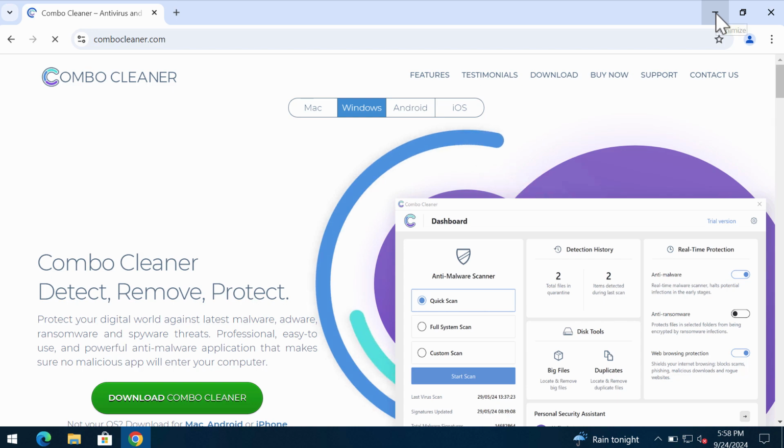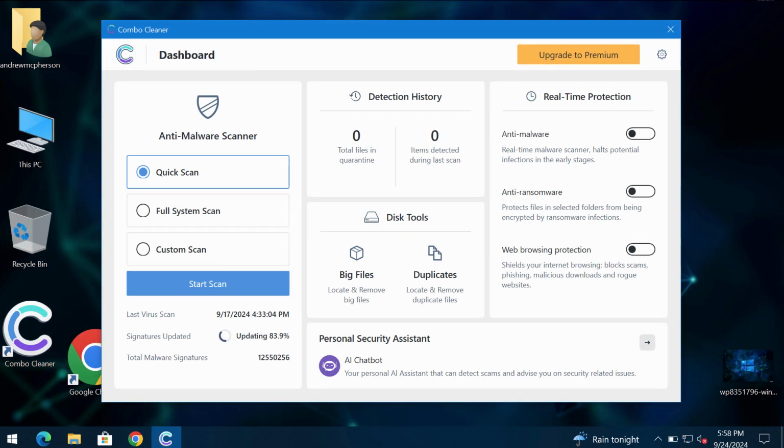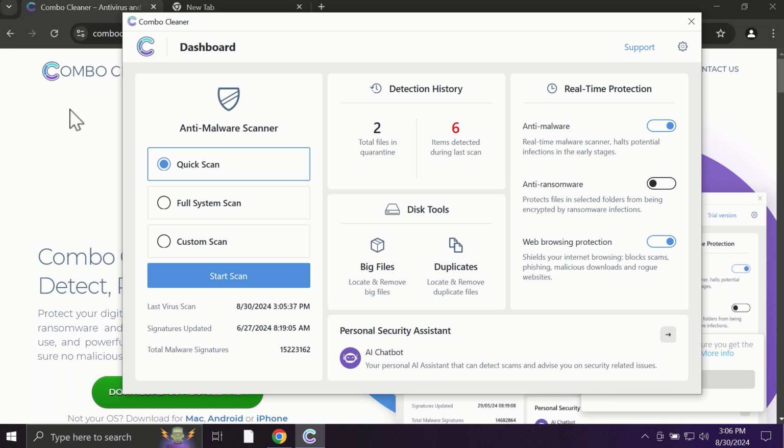Go to the page combocleaner.com, download it, install it, and start researching the system. After you start Combo Cleaner, the application will most likely first of all update its anti-malware database, which is truly essential for proper detection and removal of all possible threats that could be on your computer.